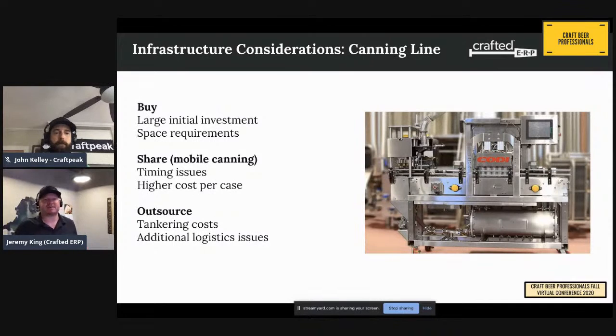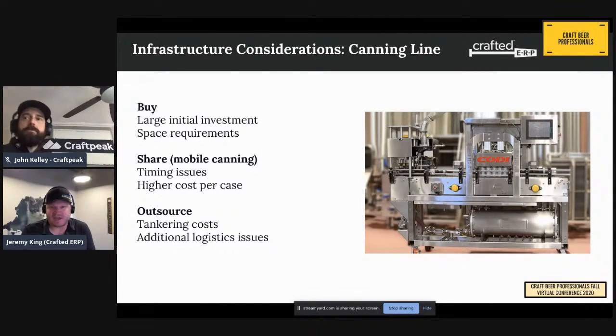But in order to do that, we've got certain infrastructure considerations that we've got to take into account. We've got to have access to a canning line some way, shape, or form. Again, this is outside the traditional crowler, but if we're going to do things en masse, we need to have access to one of these can lines. So there's really three different options: buy, share, or outsource. The buying model is ideal in terms of it's probably going to be your lower overall cost, but you've got to make sure that you've got space.